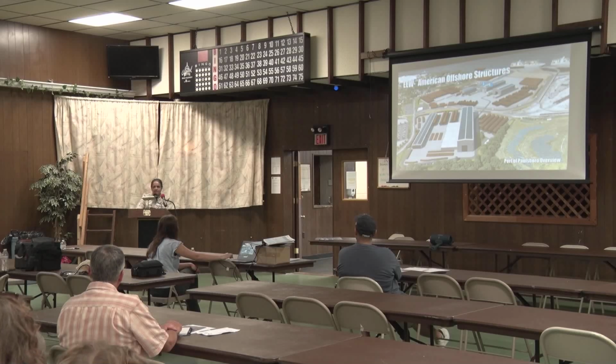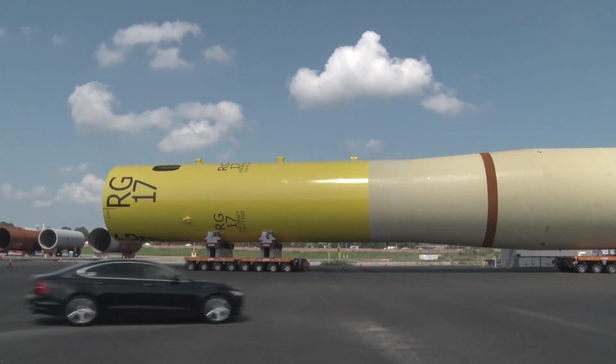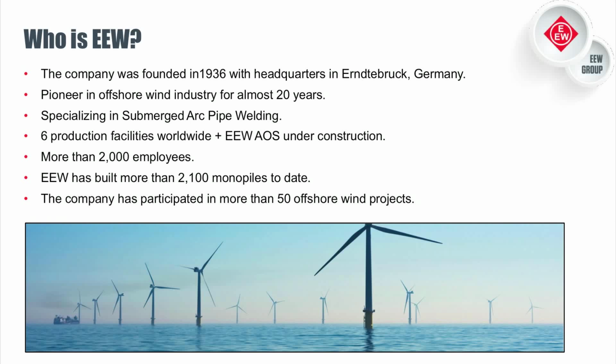Just a show of hands, how many Paulsboro residents do we have here? Have you guys driven by the port? Yes. Have you seen the monopiles? Yes. It looks pretty, right? Yes. Okay, good. All right, so who is EEW?